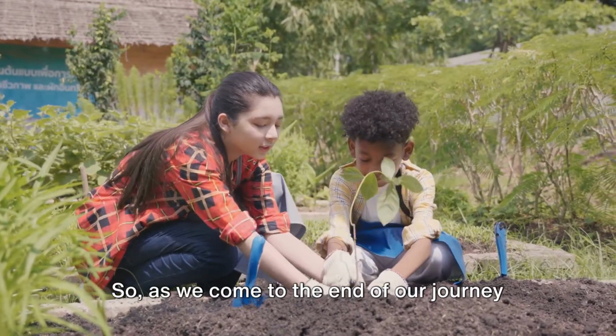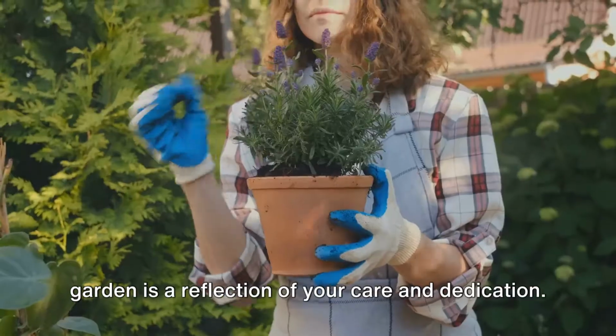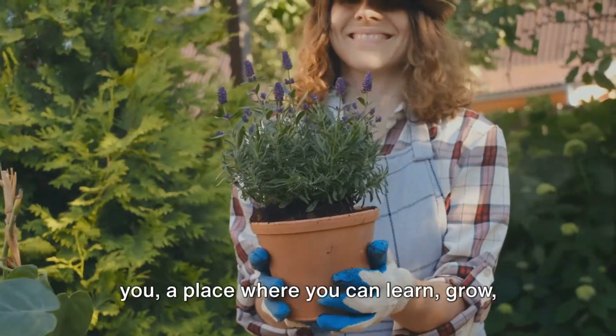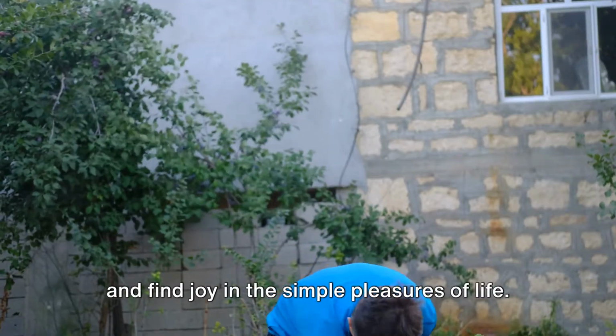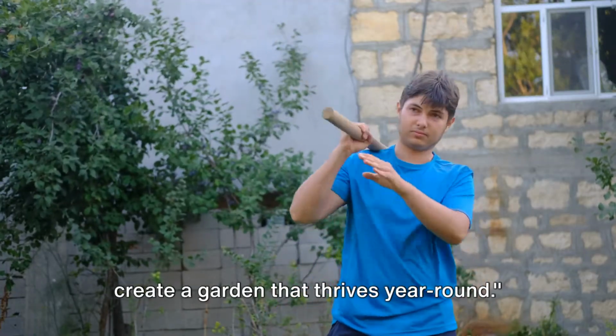So as we come to the end of our journey through the seasons, remember that your garden is a reflection of your care and dedication. It's a space that grows and changes with you, a place where you can learn, grow, and find joy in the simple pleasures of life. Closing. Start your journey today and create a garden that thrives year-round.